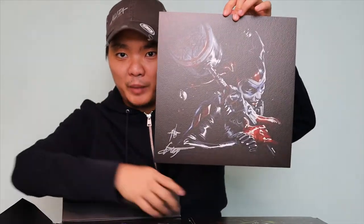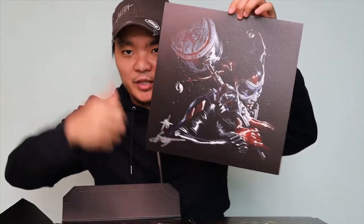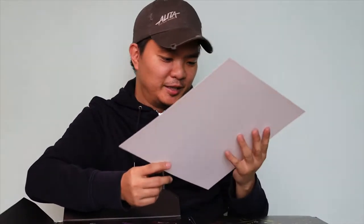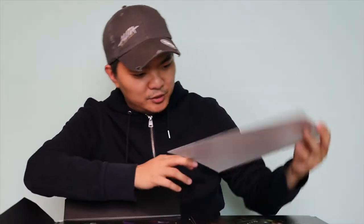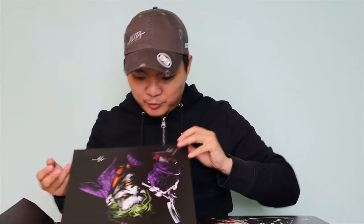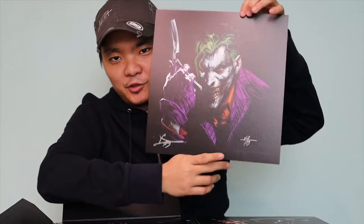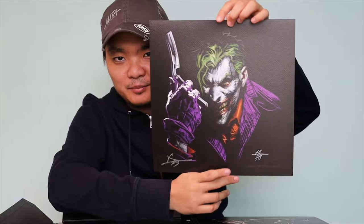And I like this tone better compared to the Penguin, because I always like the red colors and the blue. And this is also, I'm not sure, I just realized that there's actually somehow blood on his hammer. This is actually really good. I like this one as well. So this is Harley Quinn, amazing stuff. Another amazing stuff. So the next one is the Prince of Crime, of Craziness in Gotham, the Joker.